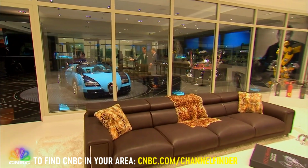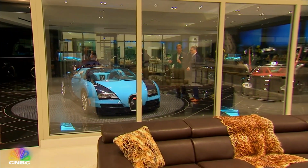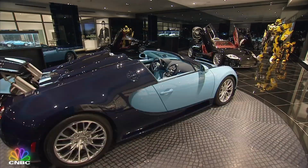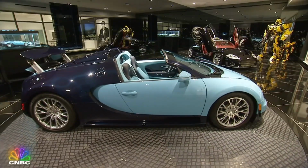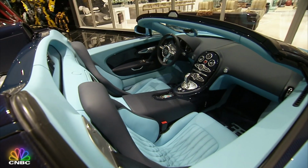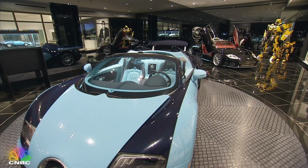Bruce designed the space with the billionaire car collector in mind and staged it with cars from his own collection, including the spinning multi-million-dollar Bugatti. The cars today are so beautiful that it's great to look at it from every angle.